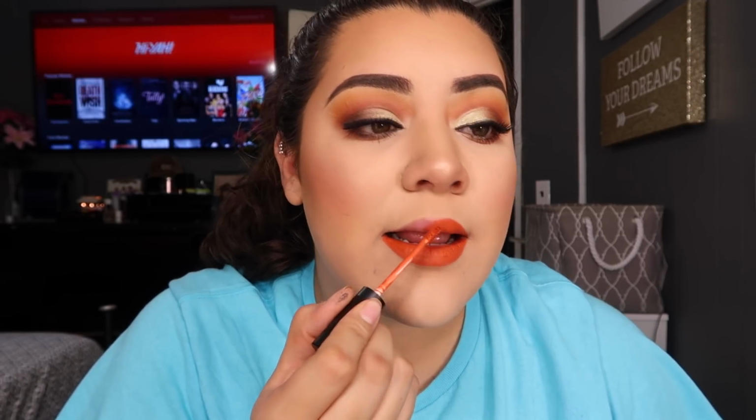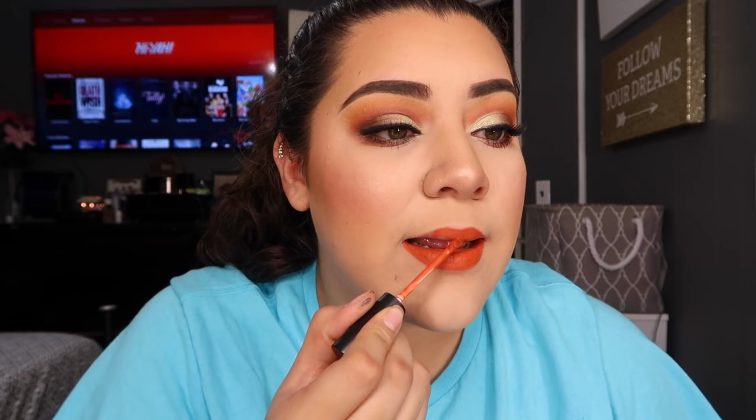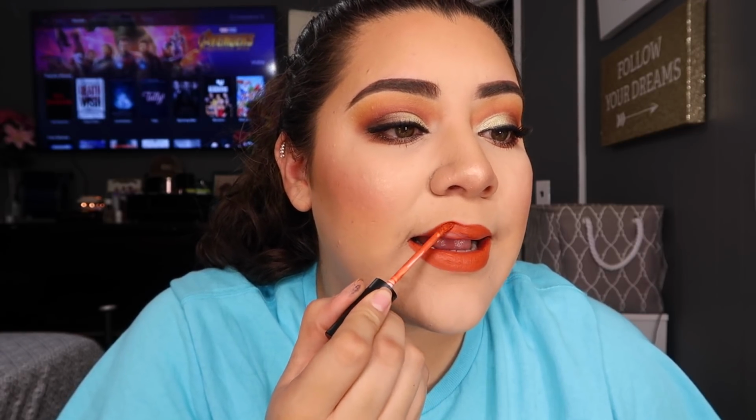You guys, they're so cute. This Ofra liquid lipstick in Miami Fever. Let's try this out. Just like that. So pretty. So it kind of clashes with the shirt that I'm wearing, because I'm wearing like a sky blue shirt, but I'm living for this makeup look.